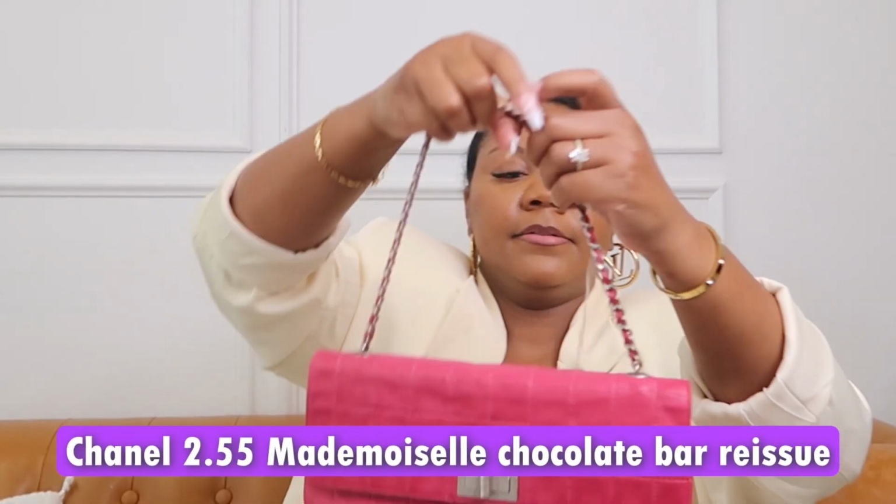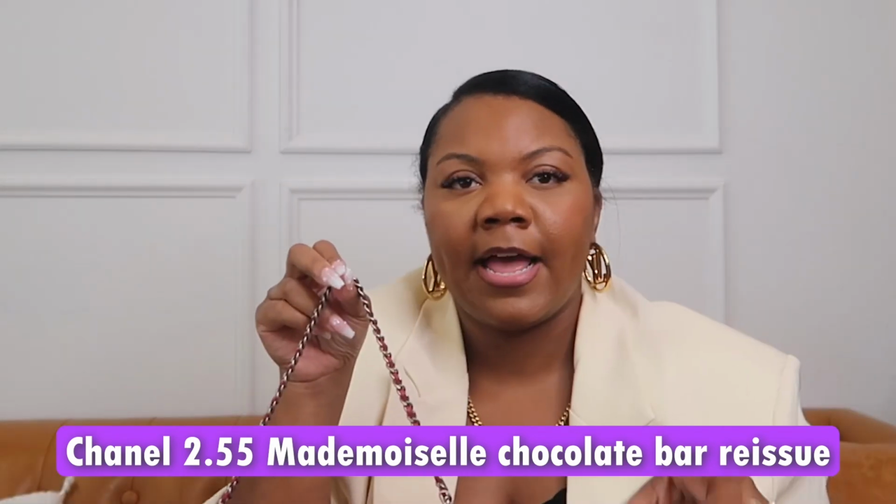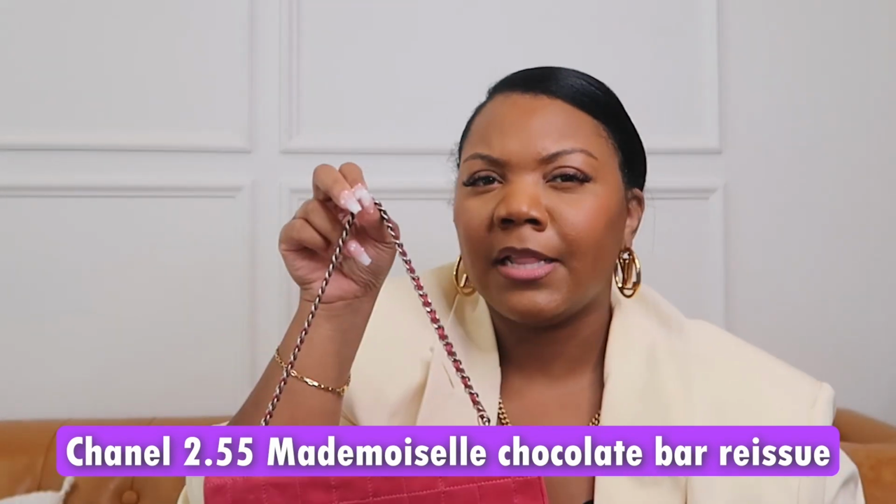This little beauty from Vestiaire, and I don't know if I'm pronouncing that correctly, is a Chanel Mademoiselle, so 2.55 chocolate bar reissue, and you can correct me on that if this is wrong, because this was just me compiling information. It's in lambskin, and it is in my favorite color, which is pink and magenta. This is buttery soft. Like this had to come from a baby cow. And again, do not quote me on that, because I don't know that calf's skin is smoother than the adult cow, but this is just buttery soft.